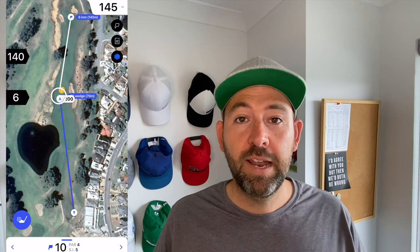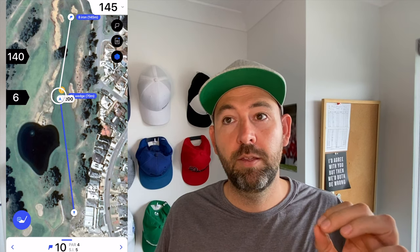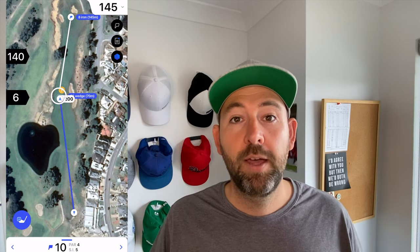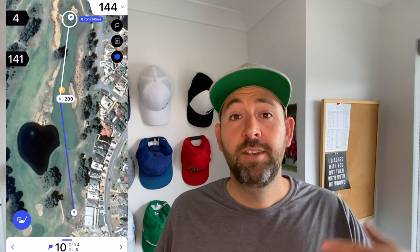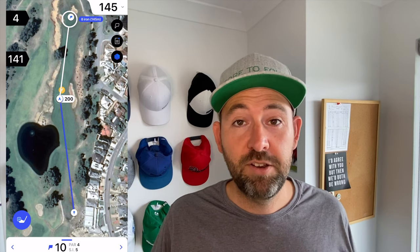What it will then do is update based on standard information that you can input, but also over time it will develop from you using this how far you actually hit the ball. So now it's saying that this club will get me to the green, but again, I don't need to select it at this point, so I'm really just using that for a reference.